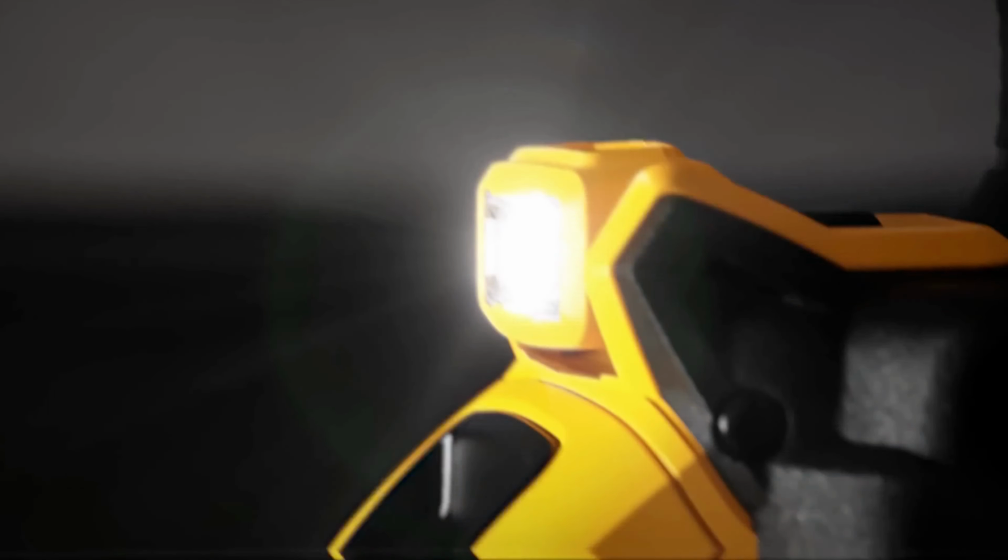Now we're jumping to the FESTOOL ETS 150/3 random orbital sander at $449. This is the Rolls-Royce of sanders, and the price reflects that. The 310 watt motor provides variable speed from 4,000 to 10,000 RPM, so you can match the speed to your material and grit. The 6-inch pad covers significantly more surface area, cutting your sanding time in half for large projects. But the real magic is the dust extraction system. When connected to a shop vacuum, it captures 99% of dust particles. Your workspace stays clean and you're not breathing harmful particles.